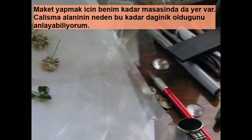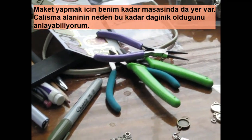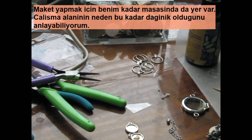She got about as much room on that as I got on my desk for building models. I can definitely relate to that.